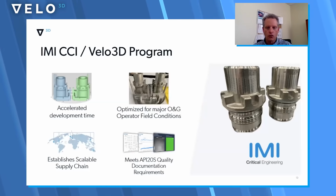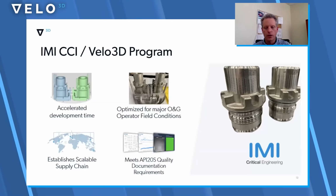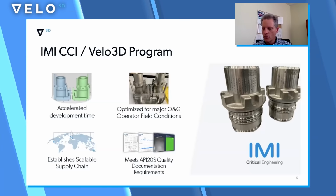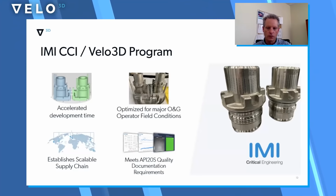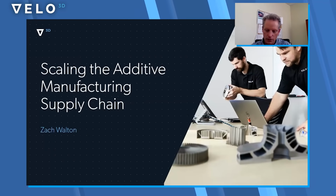This provides a real roadmap for us for how to establish a scalable supply chain around the world, how to deploy consistent parts in different sites with reliable metallurgy for our most critical customers. These parts are currently under field trials, and we're really hoping to have some good results on this. And now I'll turn over to Zach to talk about the Velo3D technology.